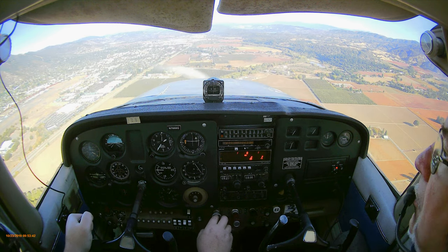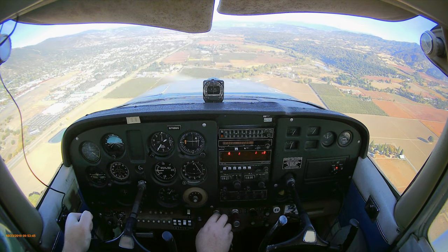Kaya traffic, 66 Golf is left downwind for a full stop, 15, Kaya.